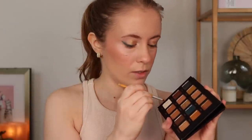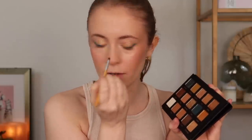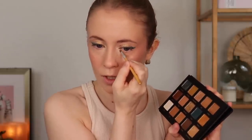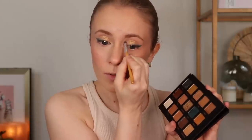Beautiful. Yeah, this is really pretty. This would make such a pretty look around the holidays with that green. Oh my god, green and gold. Are you kidding me? I'm so ready for the holidays. Well, not really. I'm more so ready for fall.